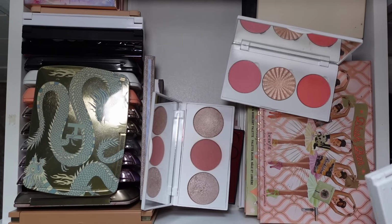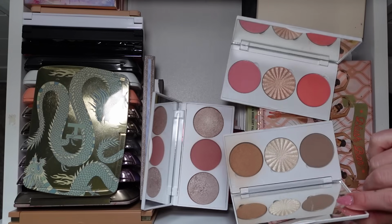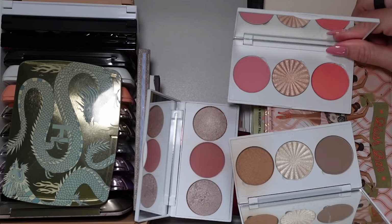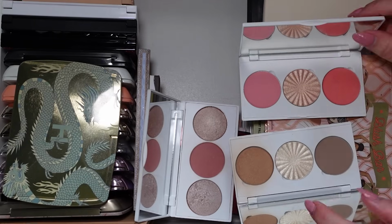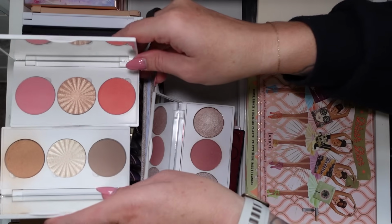And then this one is the Midi Palette Face It Light. So this one, oh, okay. So I've got contour, bronzer, blush, highlighters. And the highlight in this one is Soho, which, hold on, hold my coffee just a second. Someone needs to wake me up.